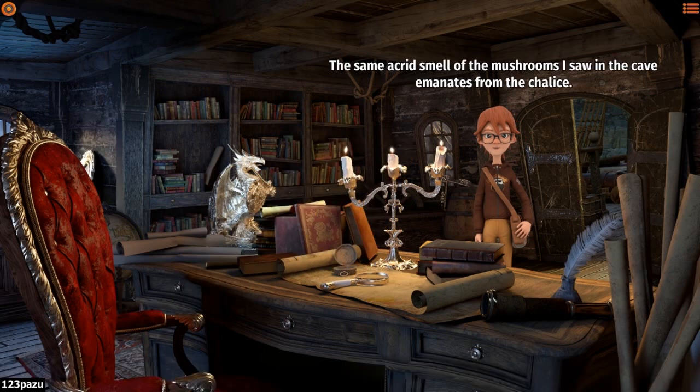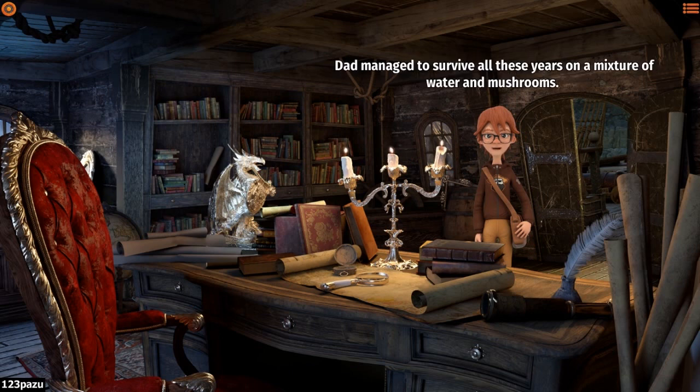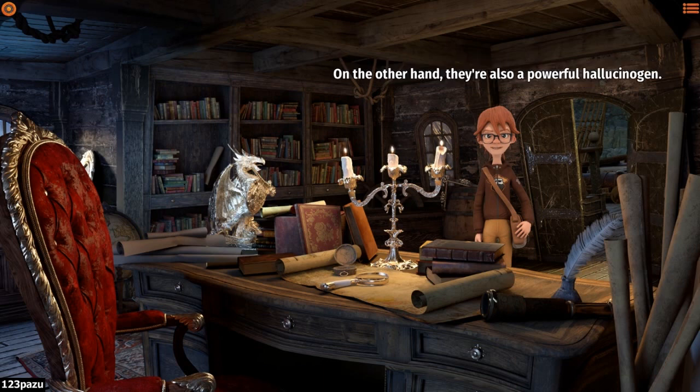The logbook. The same acrid smell of the mushrooms I saw in the cave emanates from the chalice. This could explain many things. Yup. Dad managed to survive all these years on a mixture of water and mushrooms. Even in small quantities, they sustain any organism that feeds on them and provide vital energy. On the other hand, they're also a powerful hallucinogen.